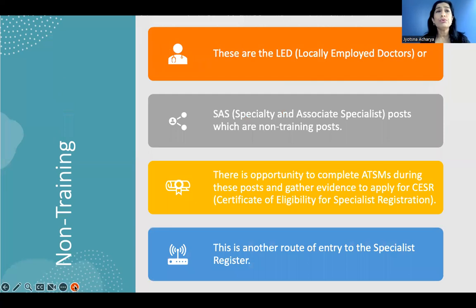What about those who can't get into the training post, are unsuccessful, or maybe you've done your MRCOG Part 1 or 2 before the dates that they have specified? So for you, the route would be, you've done your MRCOG Part 1, 2 anyway, and you might want to come and do Part 3 in the UK, or you've already passed your Part 3 and you want to come and work in the UK. You apply for locally employed doctor posts.